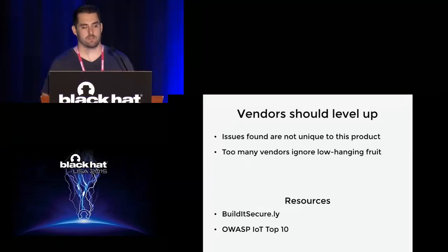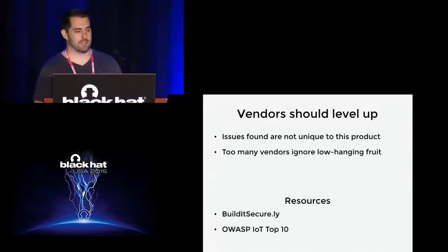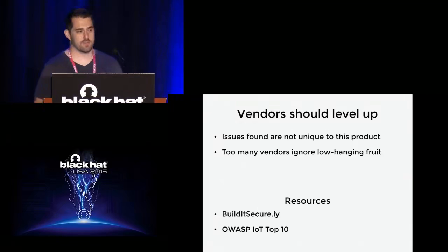In this case, Tracking Point's building rifles that run Linux. They knew they were going to get a lot of attention for it. They took some precautions around that. So they did put the password on the shell. They did do these other things, and it's things that other vendors completely ignore.